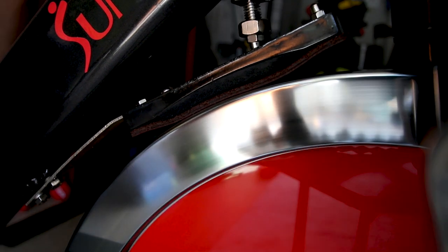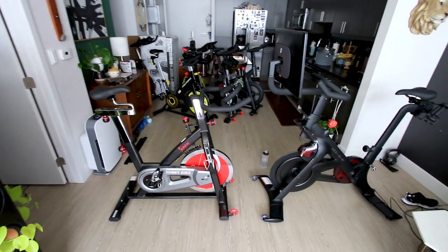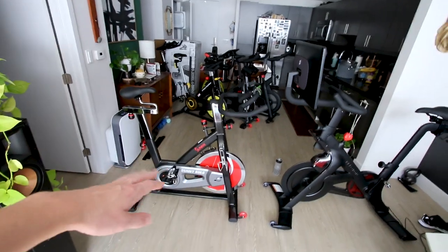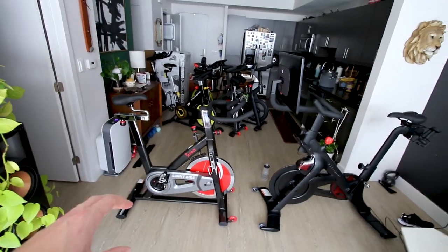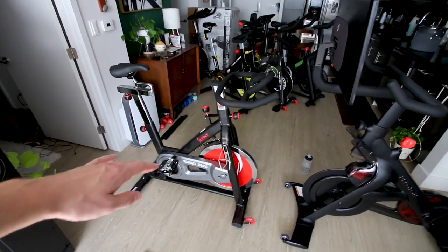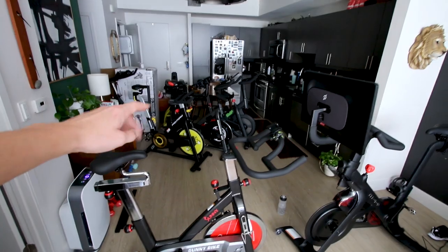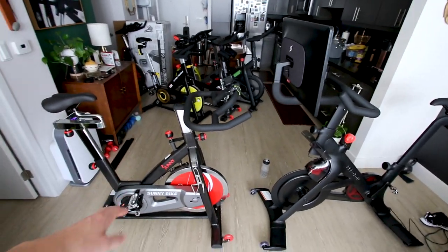Also, the flywheel on this bike is very heavy, 49 pounds. So it's hard to get it going relative to some of these other flywheels back here, but it also really carries that inertia a lot more once you get it going. So the Sunny Bike drivetrain on this model is quite a bit different of a feel compared to a lot of the other bikes back there that I do have reviews on. So if you want to see other reviews on other bikes and comparison videos, I have a lot more of those.